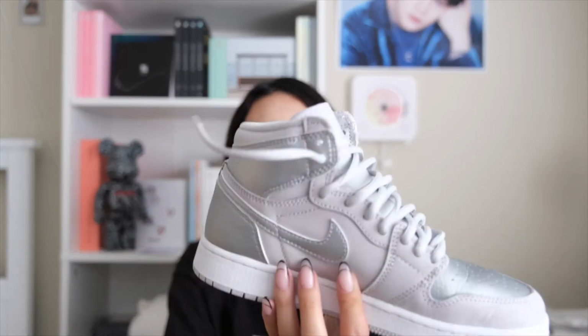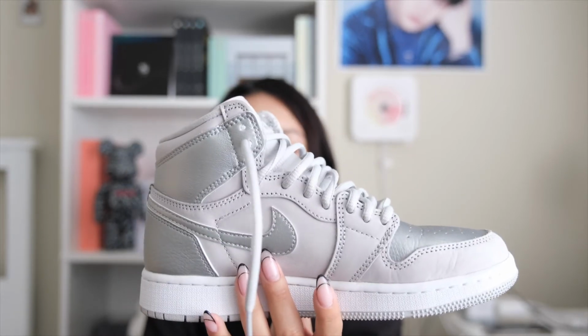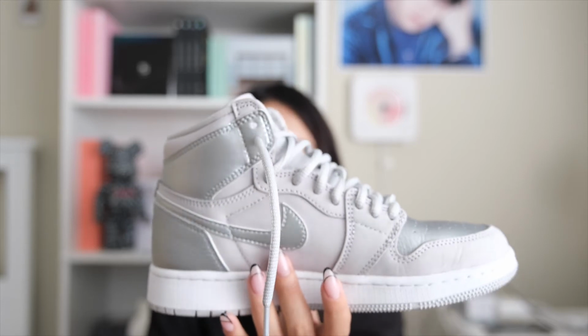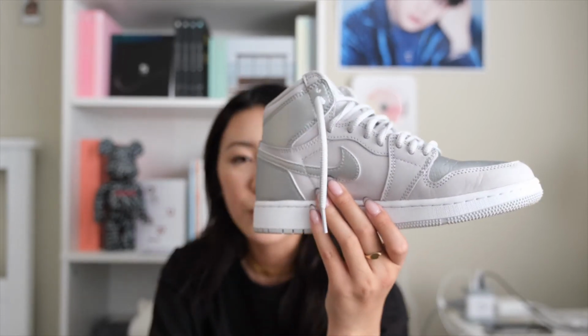I kind of like how these are just very simple, and even though the color is not something I would gravitate towards at first glance, now that I see them in hand, along with a lot of other Jordans, I think it's way more convincing, and you're more satisfied and more impressed when you actually go to a store and see the shoe in person. You hold it in person, they bring out the box. It's just a better experience versus buying on StockX.